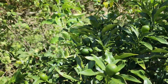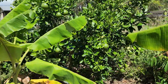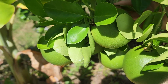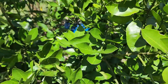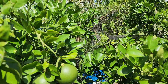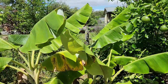Kumquat growing nicely. Let's go to the ruby red grapefruit. I'm starting to get worried because the branches are hanging down already. Look at it. The fruit tree is loaded. Lots of fruit everywhere. I will have to think about maybe some support for them. But looking forward to the fruit actually.